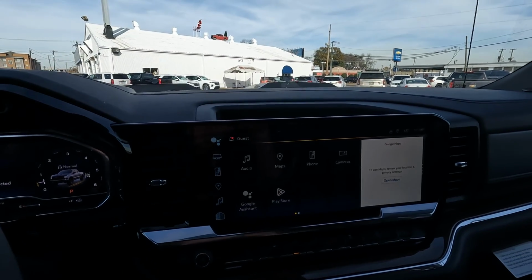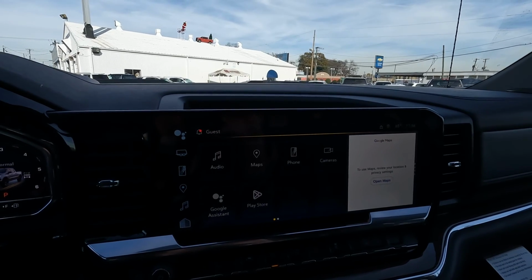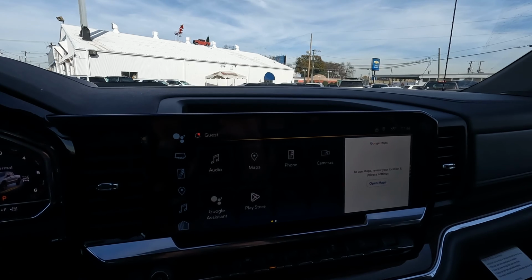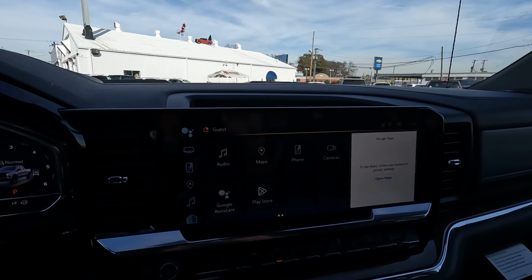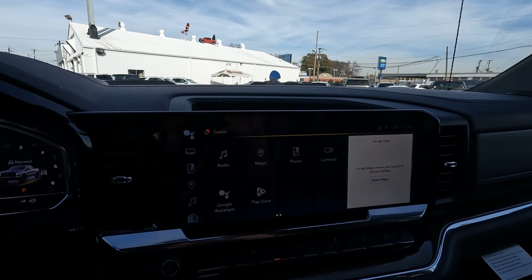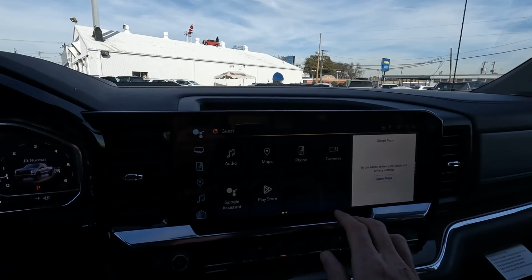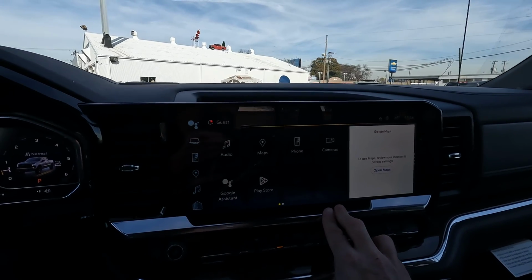Now you have Google Assistant here. I'm not going to use that or demonstrate it, because I found out when I say, hey, you know who, it sets off devices in your houses. I don't know. Maybe I should do that just for the fun of it, but I might upset some people, so maybe not. But that's what you have. Google Maps, everything voice activated.